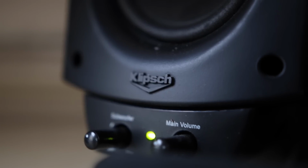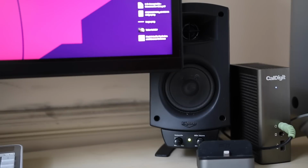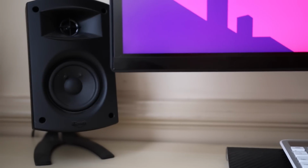It's really nice and loud, and you can modulate the bass using the controls built into the right channel speaker. So it's very easy to handle because the speaker controls are right there at hand level. It's not muddy at all, and it doesn't move around on the desk. The speakers are really great.